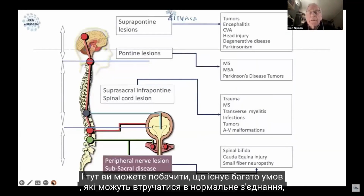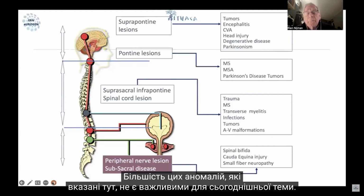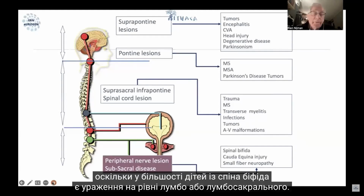And here you can see that there are many conditions that can interfere with normal connection or normal function of the brain, the spinal cord, and the bladder. Most of these abnormalities that are listed here are not relevant for this talk. We will focus in this talk on the distal part of the spinal column, because most of the spina bifida children have a lesion at the lumbosacral level.